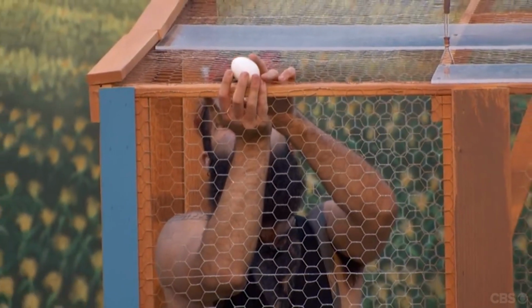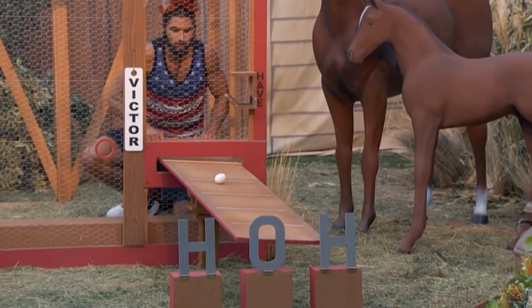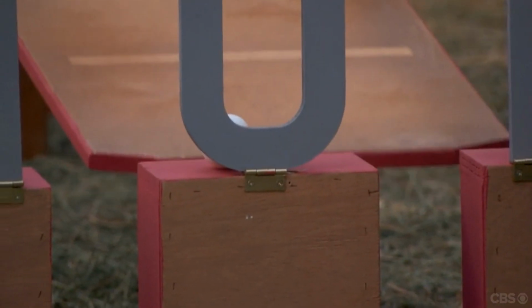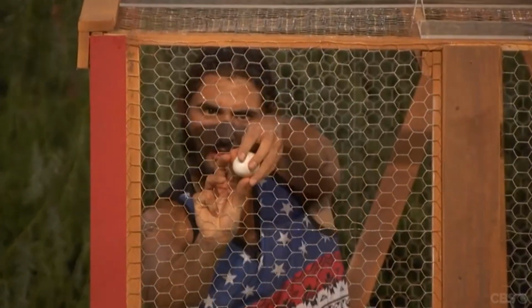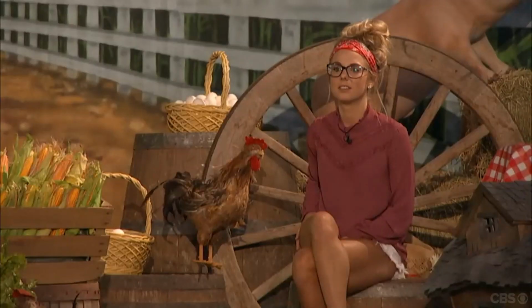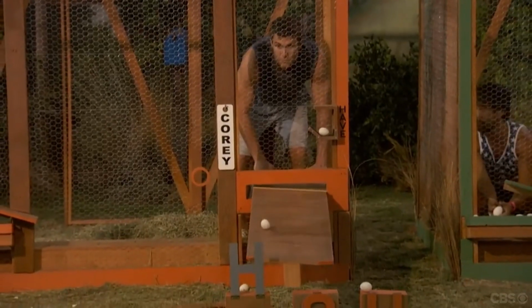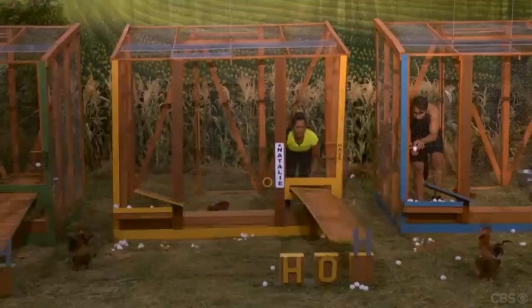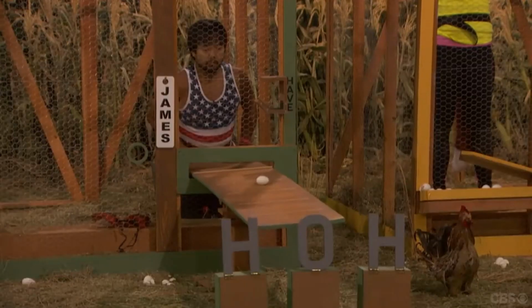In BB18, the producers decided to make the competition more difficult by adding a ramp where the players would need to roll their egg down the ramp and then use it to launch the egg at a target, knocking it down. If they knock down all of the targets, they win. This little ramp made the comp a lot more difficult, more time consuming, and more frustrating as a viewer to watch. I think it took the Big Brother 18 players something like 2 hours to knock down 3 targets.